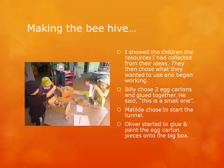So the following week when we came together, we decided to make the beehive. So I had collected all different resources of what the children had talked about, the tunnel, the lumps, the colours, etc. And I showed the children resources, and then I asked them to put together what they think the beehive might look like. And Billy chose 2 egg cartons and glued them together, and he said that it's a very small one.